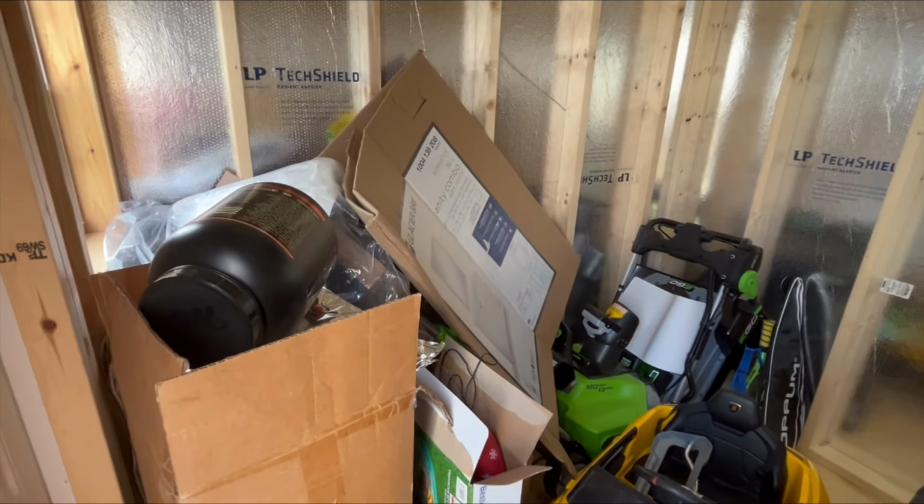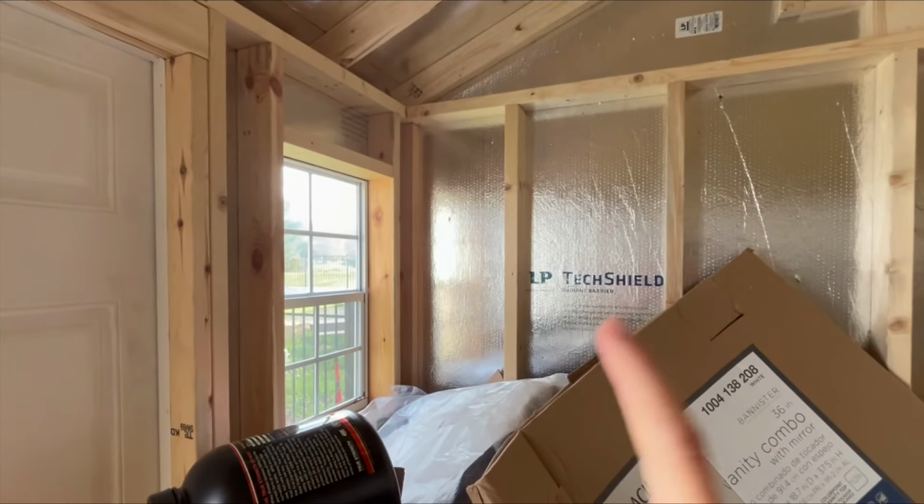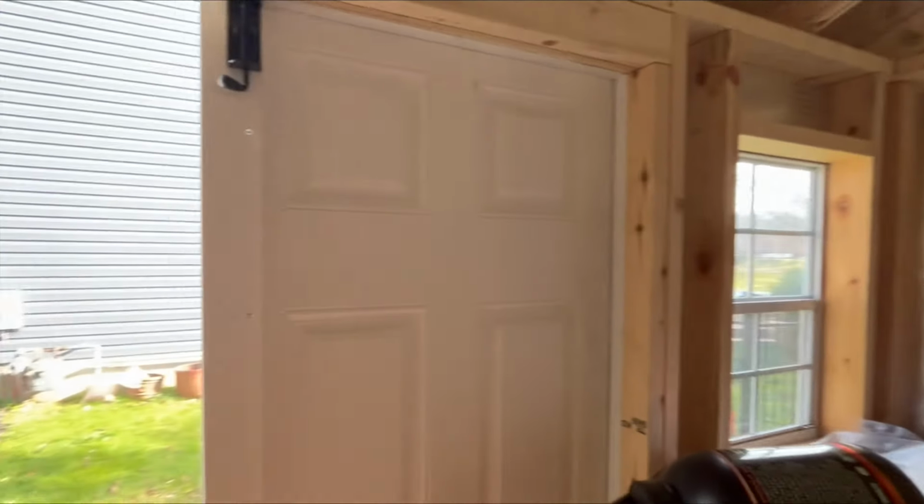So the whole shed is costing us approximately $4,000 US, but in my eyes, it's a good investment and it's totally worth it.